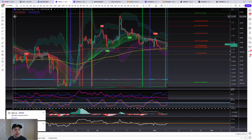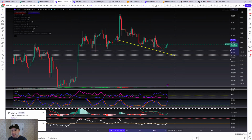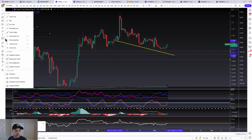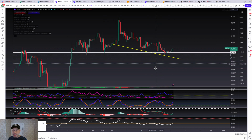So yesterday, let me clean this up. Yesterday, we came down and retested this trend line where we've been wicking to. We came down once, twice, three, four times, and got a nice bounce from that level. So I would say that would have been the bottom. Then we have this horizontal line like this. This is what we covered yesterday.